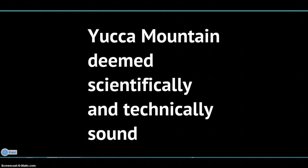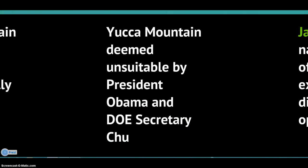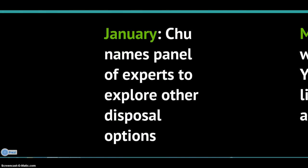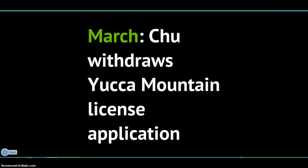Then, in 2002, Yucca Mountain was deemed a scientifically and technically sound facility. In 2009, Yucca Mountain was deemed unsuitable by President Obama's administration, as well as Department of Energy Secretary Chu. The President's administration defunded the Yucca Mountain project. In the year 2010, first, in January, Secretary Chu named a panel of experts to explore other disposal options for nuclear waste. Then, in March, Secretary Chu withdrew the Yucca Mountain license application, effectively discounting the only permanent nuclear waste disposal option for the United States.